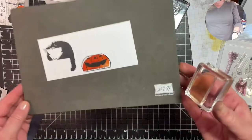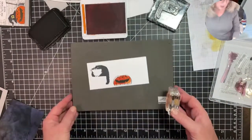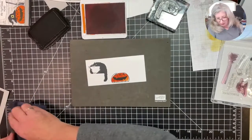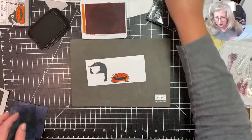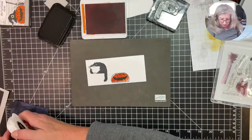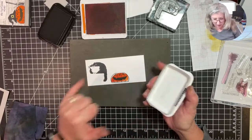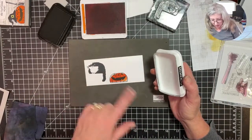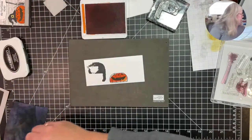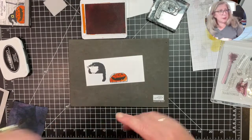And do you see how it's not filled in the entire pumpkin? That's intentional, just so you know. However, it bugs me. I don't really care for it. So you can either grab your pumpkin pie marker and fill in the gaps, or you can not stamp it at all and just use your marker across the whole thing. I'm going to use my marker, and I'm going to grab Pumpkin Pie Dark.